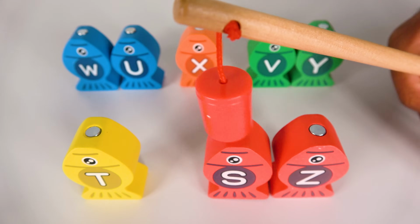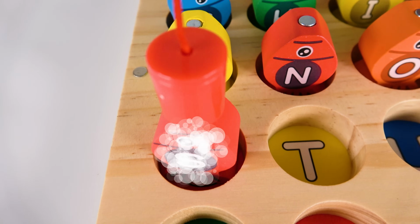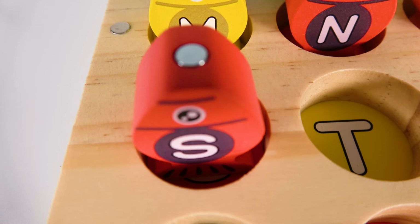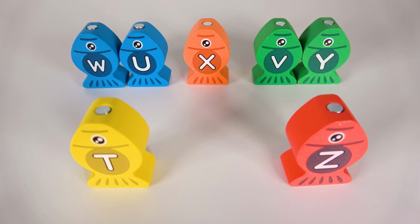Yes, this red fish has the letter S. Where will the fish with the letter S go? Will it go here? Yes, this red fish with the letter S will go here. S. Can you help me find the yellow fish with the letter T?